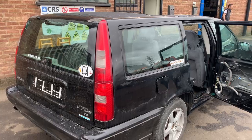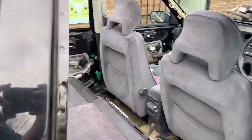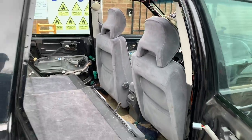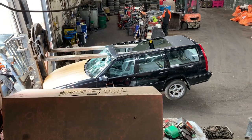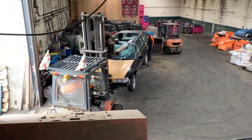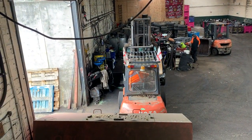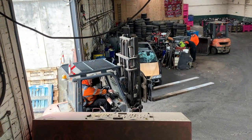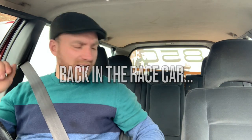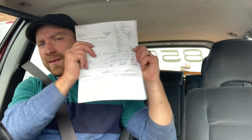Right, let's go cash it in. Then that's all done. That is the end of the Volvo V70 California. I've got my payout slip here and it says I was right to take off the catalytic converter.